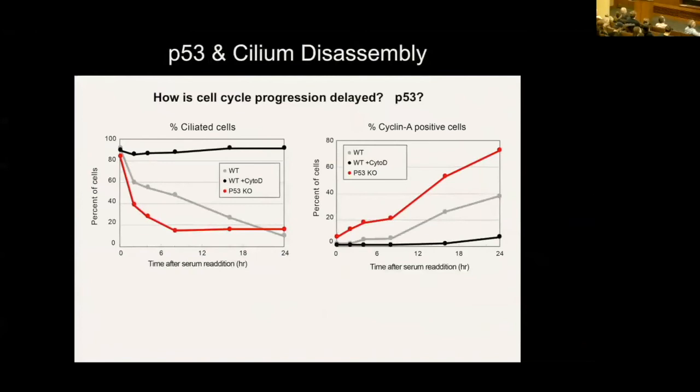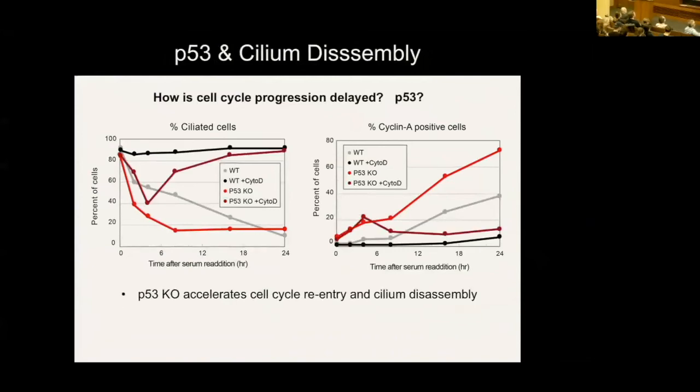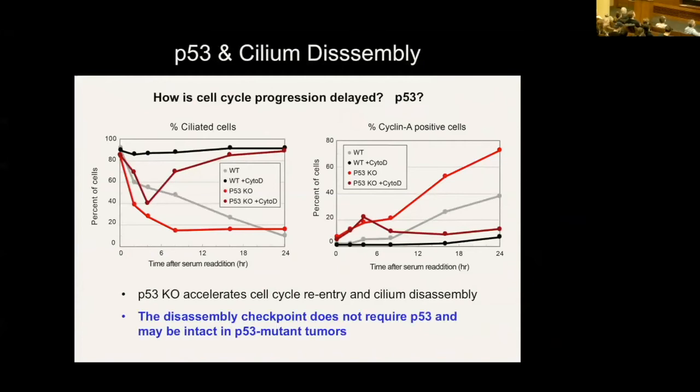So to test this, we made P53 knockout cells and basically repeated the same experiment. So first of all, the P53 knockout cells, maybe not surprisingly, when we add back serum growth factors, they enter the cell cycle faster and they disassemble their cilia faster than wild type cells. However, what happens now when we add cytoclastin D to inhibit cilium disassembly? What we found is that cilia disassembly is still largely blocked in these cells. Furthermore, in the P53 knockout cells in the presence of cytoclastin D, they remain unable to progress through the cell cycle. So this tells us that the disassembly checkpoint does not require P53.